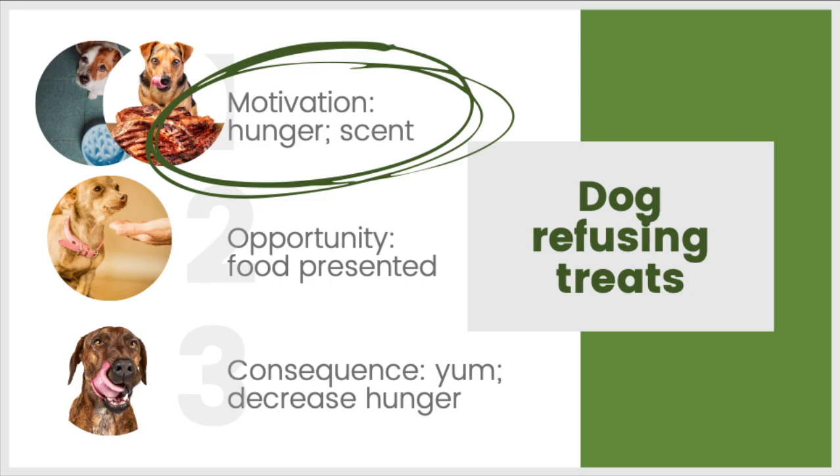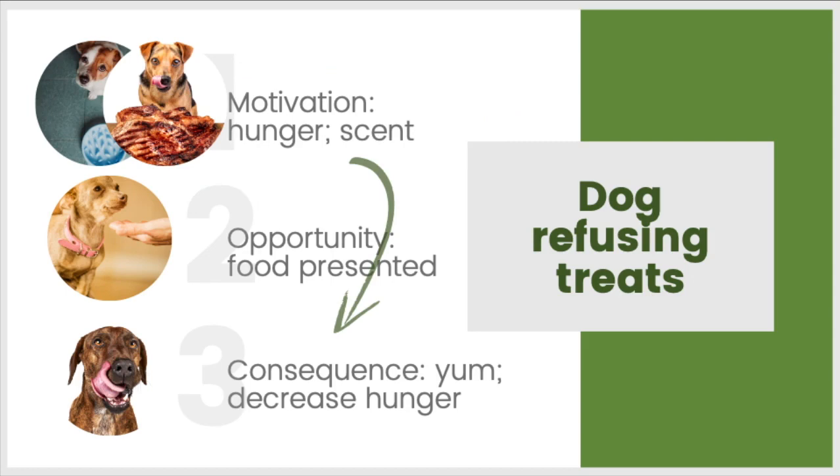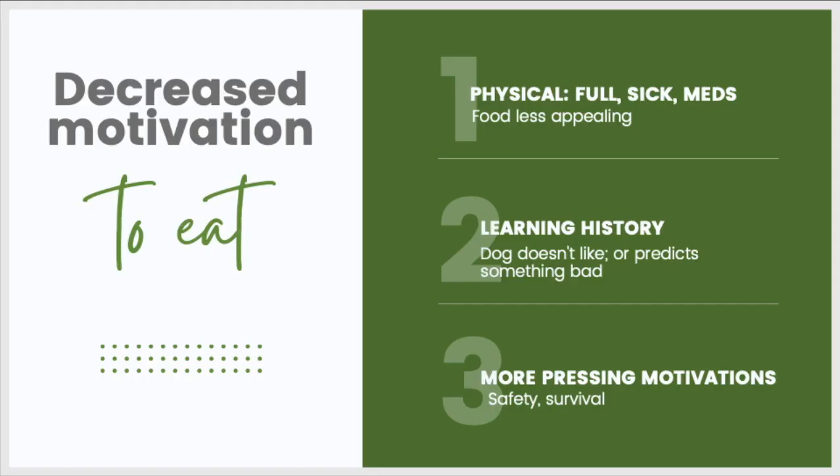And why would a dog not be motivated to get food? So this is the motivation for food that we're talking about. And there are quite a few reasons, actually, why a dog or a person might have decreased motivation to eat. Obviously, if you're sick, if you're really full, some medications can decrease appetite. That can make food less appealing. You're less motivated to eat.